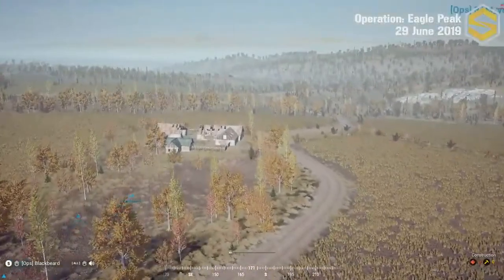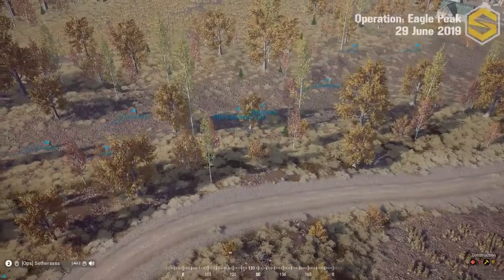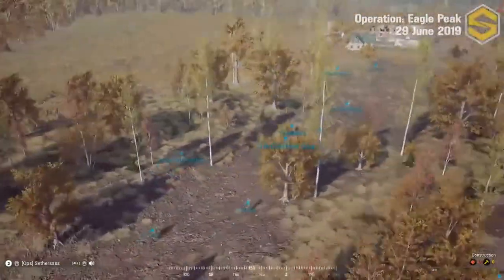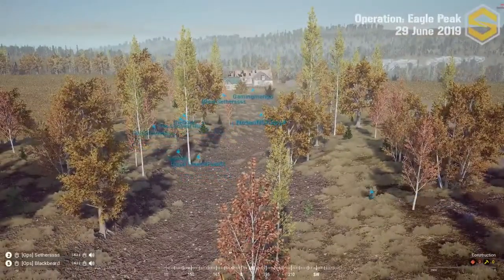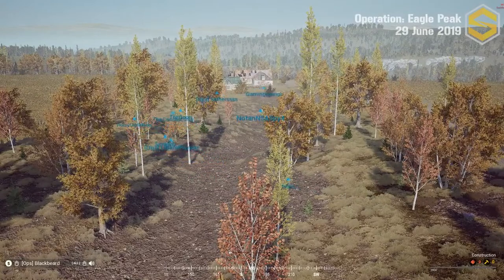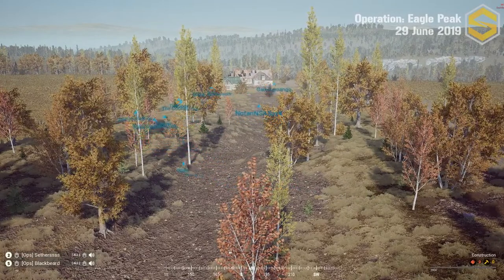Alright, Sethers, do you have eyes on from your current position? I can definitely see the hill. I'm not seeing anyone right now. I'm still trying to get my guy set up. I'll be able to tell you in about a minute. Alright, just set up there for now. OP, Ranger, RPGs, just in case we need to. Got it.